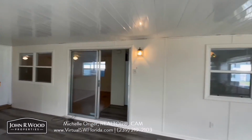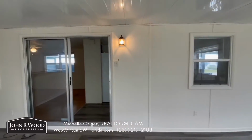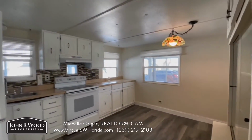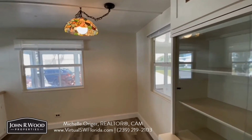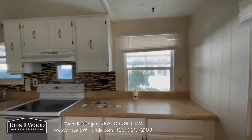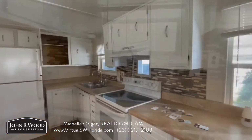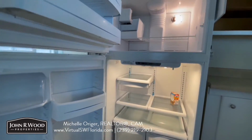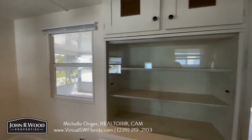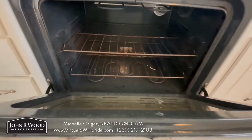Guests enter the home directly through the sunroom, which offers a bar. Through the sliding glass doors, you will enter into the spacious kitchen. You will find room in here for a small breakfast table. The kitchen cabinets do need work or replacement. The refrigerator is in good condition. The stove needs a little cleaning.